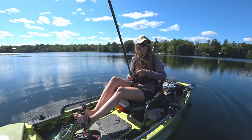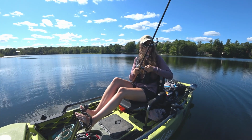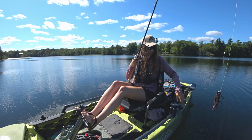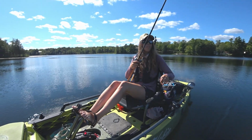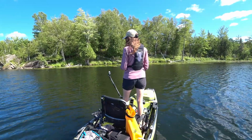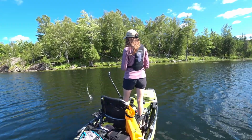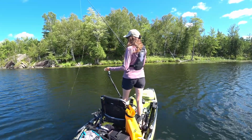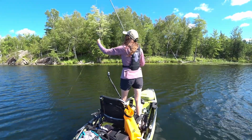No more bites here. Just gonna keep moving along. Moving along down the shoreline here. Tons of bluegills out here. So see, these weeds are pretty tall.